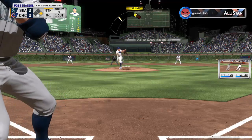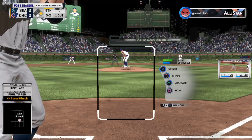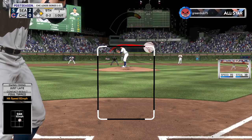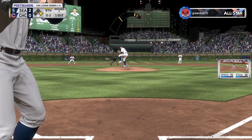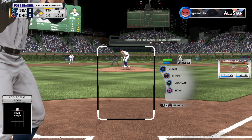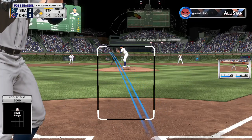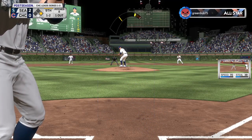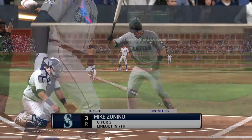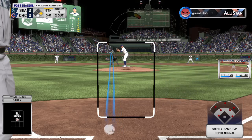The 0-1. Another one fouled off, and he's quickly behind 0-2. Too high. 1-2. Runners on first with 1 down. He'll try to hold back, but he won't be able to as that's ruled a swing, and there are 2 away now. Here now is Mike Zunino.